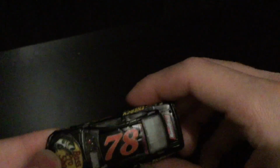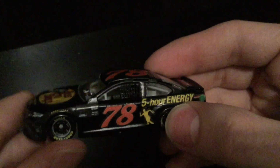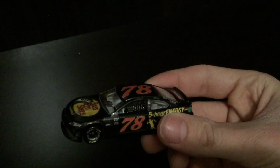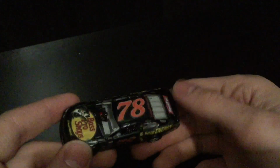But how to do that? It's such a small scale, and of course I painted the net as well. I did that as best as I could, but this is not a raced version or anything custom. This is simply just based off the car that ran that night in Homestead without the playoff stuff.